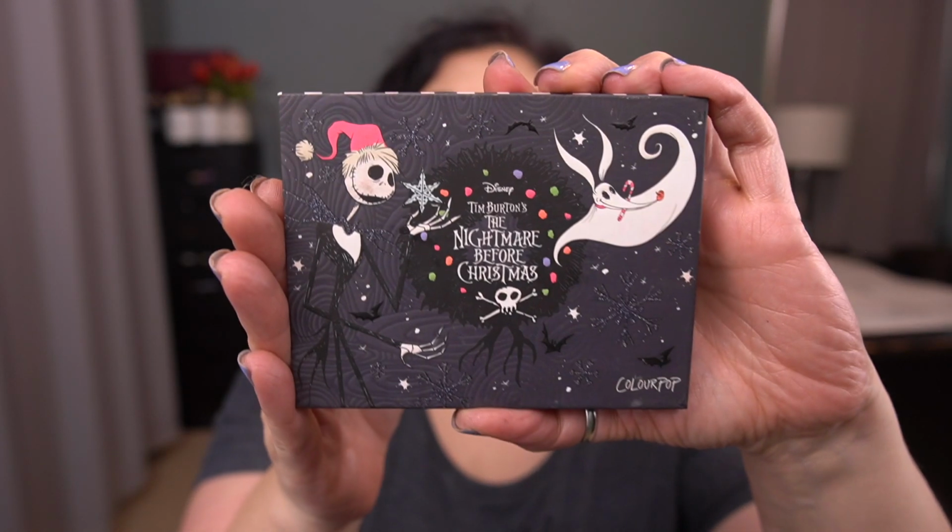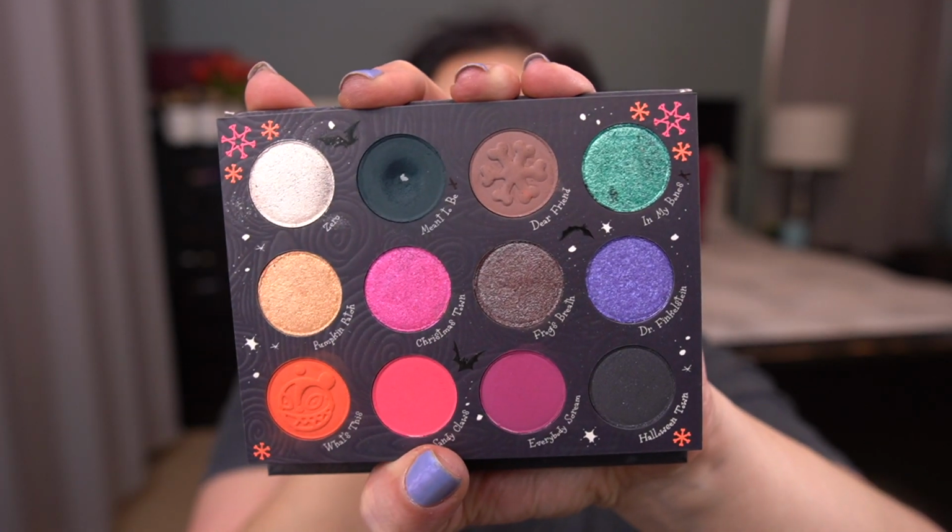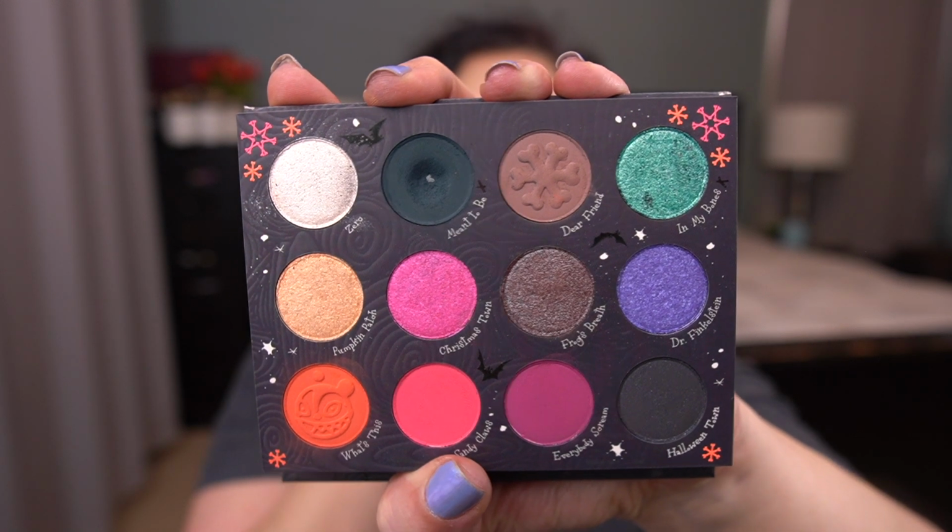So exciting. And then I hit pan in this palette today, the ColourPop Tim Burton Nightmare Before Christmas palette. I hit pan in this shade. Now this is a shade that I also had switched out. So it's not the original shade in this palette, but you can see I have pan. This is a very powdery shadow. So not that it was easy, but it wasn't hard either.